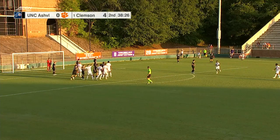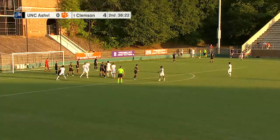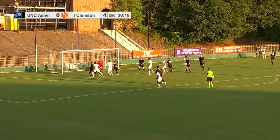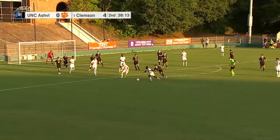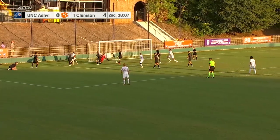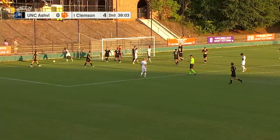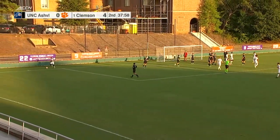Usman Sela from about 25 out. That was a fantastic shot. Yeah, did well to just parry that away. Punched away by McGill. There's Sela again. Ooh. Plays through. Wow. Fancy footwork there. That is a nice bit of ball handling.